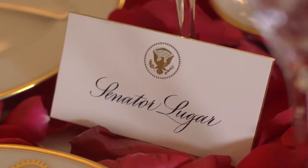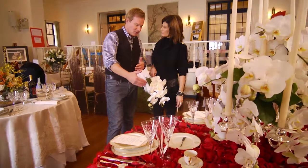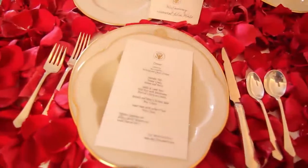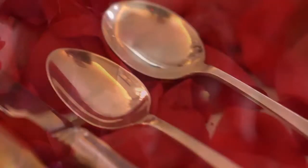I see. So let's go back to what you've done here. So you've taken an overlay, a white overlay. An actual tablecloth. Oh, so it's an actual tablecloth. Okay. So you've just taken, it could be any kind of linen tablecloth, and then you just apply the rose petals.